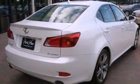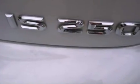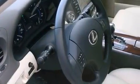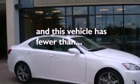The following features are also included: air conditioning with automatic climate control, cruise control, an auto dimming rear view mirror, a leather wrapped shift knob, an engine immobilizer theft deterrent system, a toolkit, front fog lights, rear impact crumple zones, a HomeLink feature, and this vehicle has less than 26,000 miles.